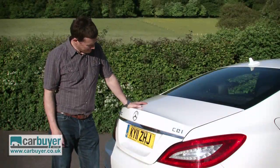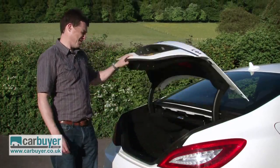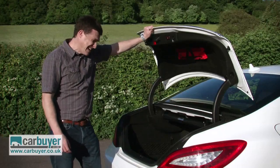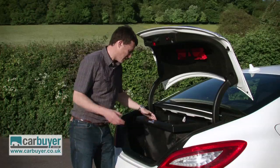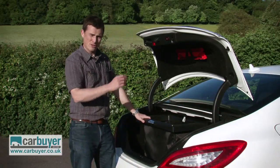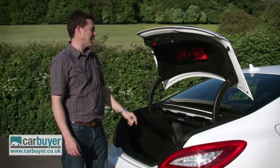The CLS may appear to have a short rear end, but it's actually got quite a decent sized boot. It's not really much smaller than that. On the E-Class Plus, you can get this handy boot box, which extends so you can stop your groceries rolling about all over the place. I find this automatic boot shutting mechanism quite handy too.